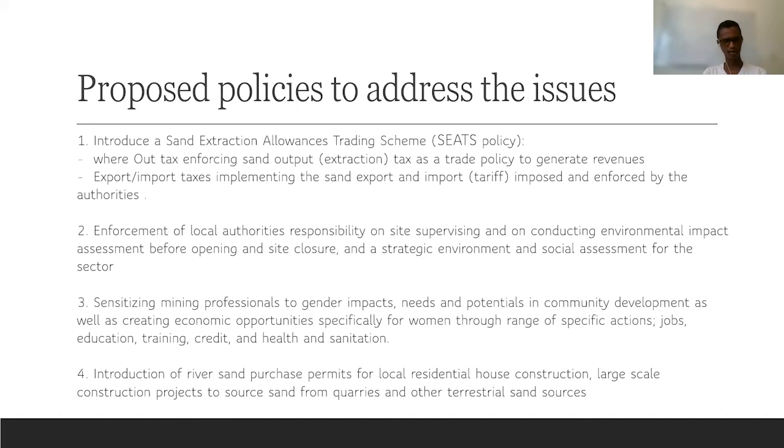As a second policy, we would enforce the local authorities' responsibility on site supervision by conducting environmental impact assessments before a site opening or a site closure, and then establish a strategic environment and social assessment for the sector. And third, we recommend a general sensitization program for mining professionals on gender impacts, to address the needs and the potential development for communities by creating economic opportunities, especially for women, with more specific actions.